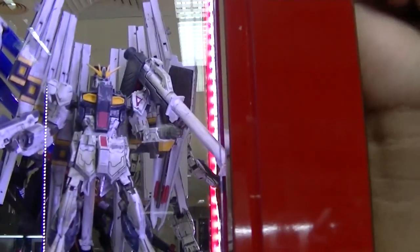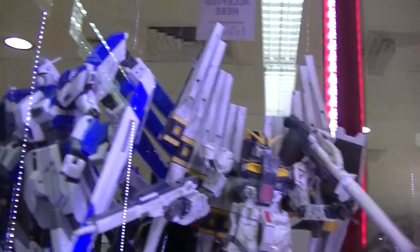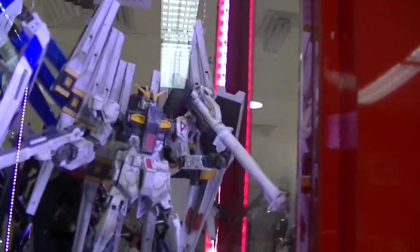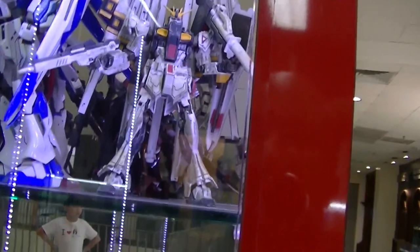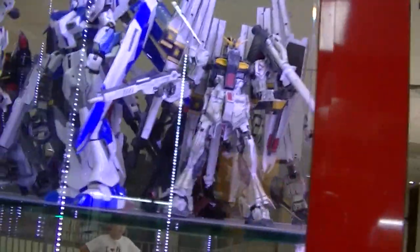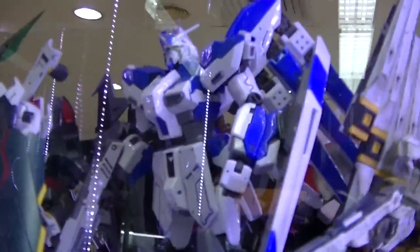A bit smaller for high grade. But this one is the 144. 144 high grade. For 144 size, it's quite big already. Yeah, bigger than normal. Those are the normal 144 also. MC model is always slightly bigger, because they are from resin kits. I think they copy from the resin kit, the detail.